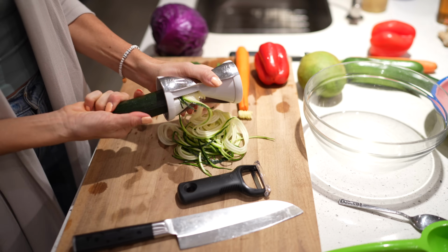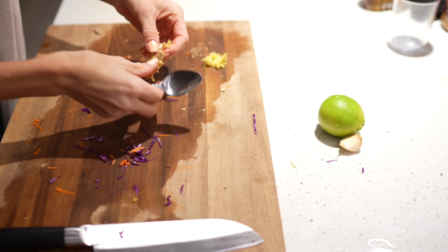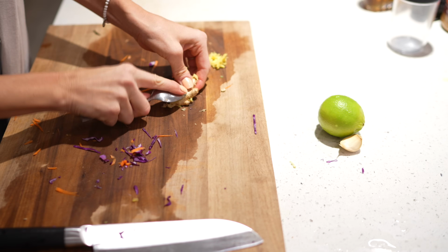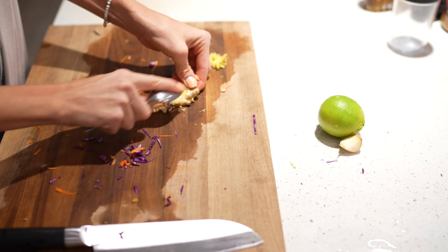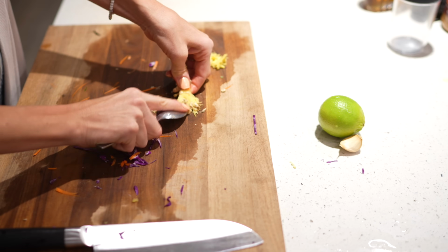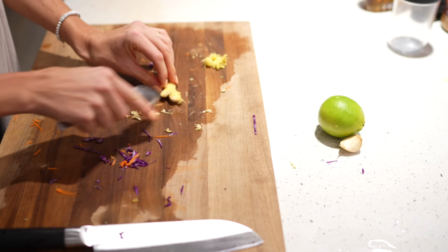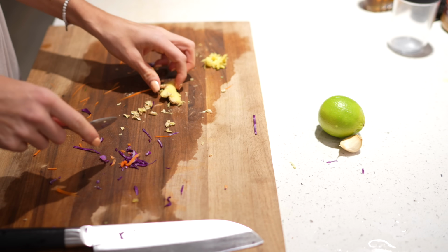I love this handheld spiralizer. It's just a lot easier than the big clunky ones. So I didn't really show you guys this trick, but you can use a spoon to peel your ginger. It works so much better than like a peeler or cutting it off. And then once you've got the skin off, you can actually kind of grate it too. It actually works really slick.